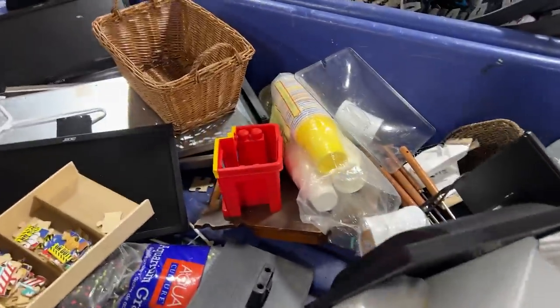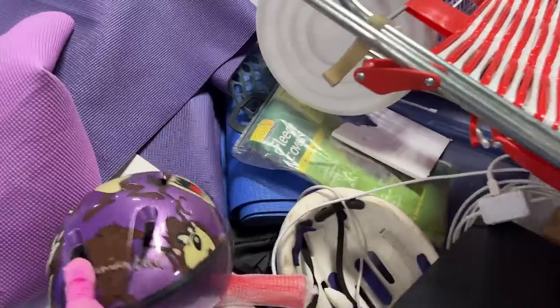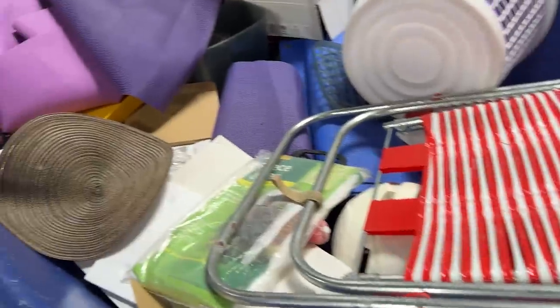This is all industrial. This is what I call the industrial stuff. There's rocks for your fish. Yes. Season's greetings. Alright, here's a nice Tasmanian devil. It's a real vintage type of helmet, and it's in good shape. And that's cool. What's this one? Leaf cover? Here's a nice chair. I love these little plastic chairs. Okay, nice poinsettia, some yoga mats.